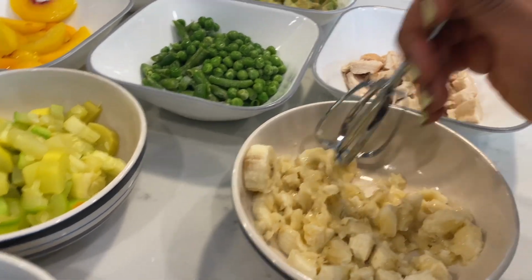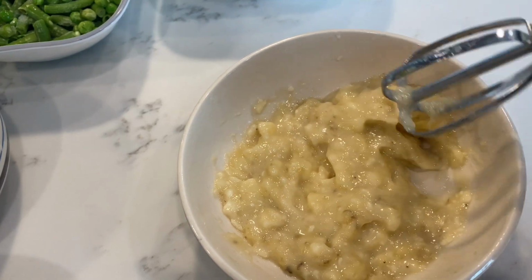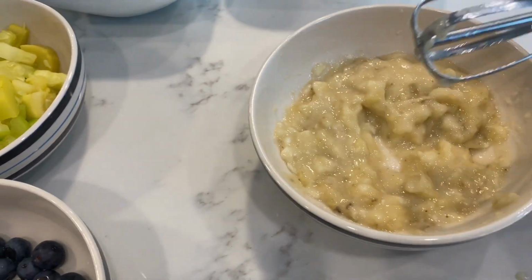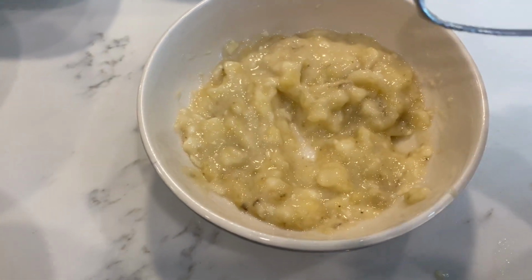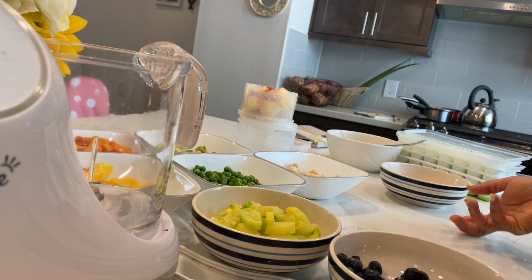Preparing your food. All smashed up. I try not to have too many chunks in it, but I also wanted it to be a different consistency, you know, different texture. I'm going to go ahead and just start blending the food together.